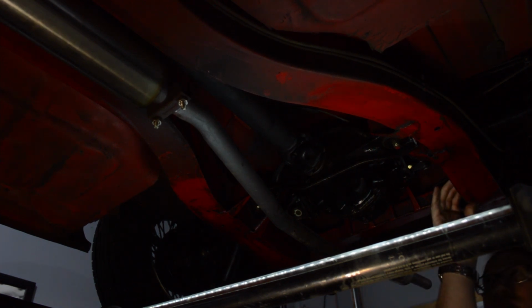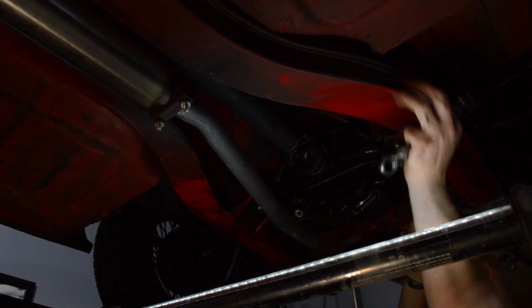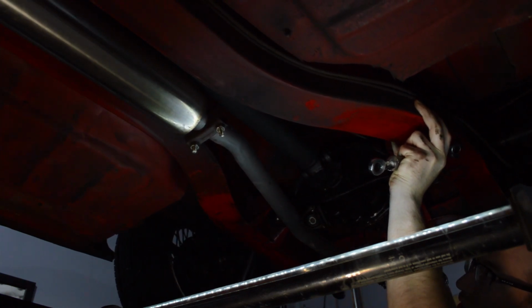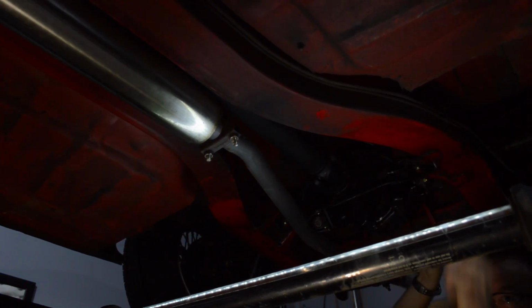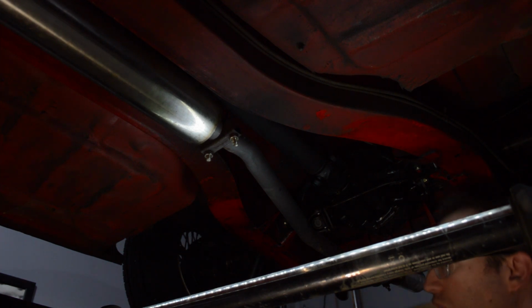Now, to get more room, what you want to do, so I've got this on a lift. This is going to be much more difficult if you don't. Actually, if you don't, just rotate the wheels. If you do have it on a lift, kind of like I do, then you want to have it in neutral, and of course have it chocked. And simply roll the car till the next nut's in view, and then put your wheel chocks back so it can't keep rolling.